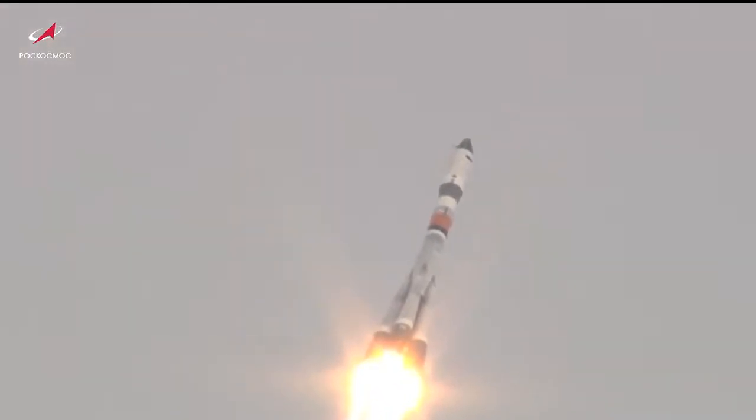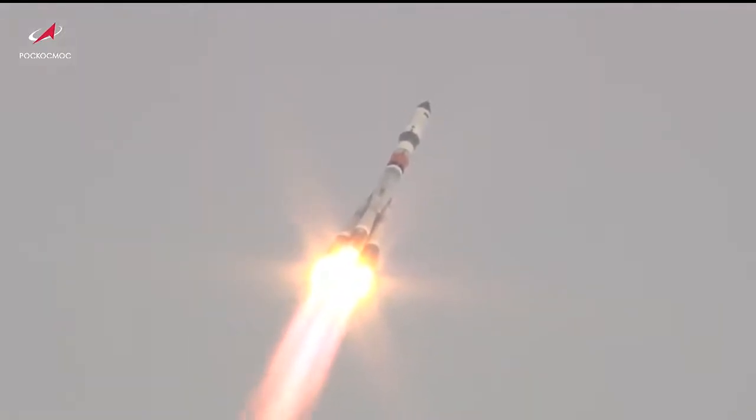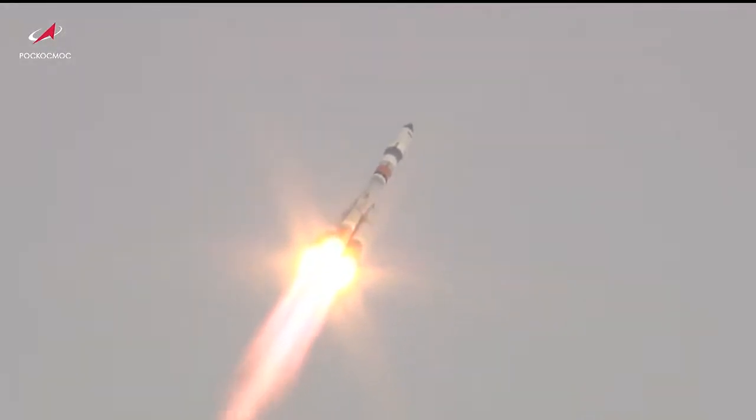Good vehicle stabilization reported. Good chamber pressure reported on the first stage.